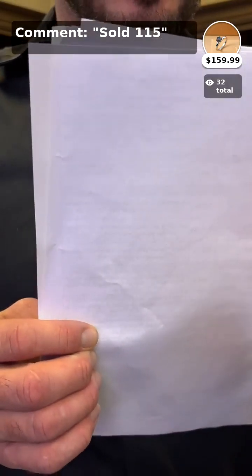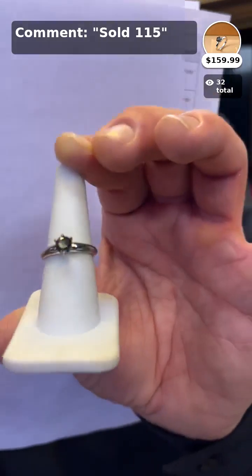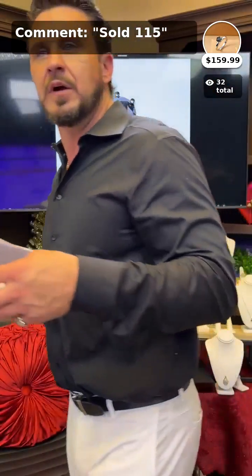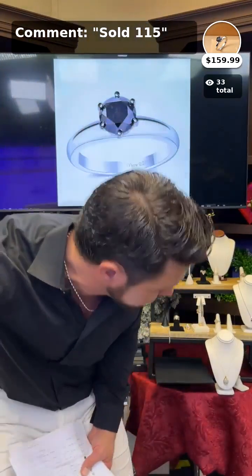Hopefully so. You've got lots of sparkle with this one. As much sparkle as a black diamond will give, you're getting it. It's very, very beautiful. Black diamonds are wildly popular. And the fact you're getting a full carat for $159.